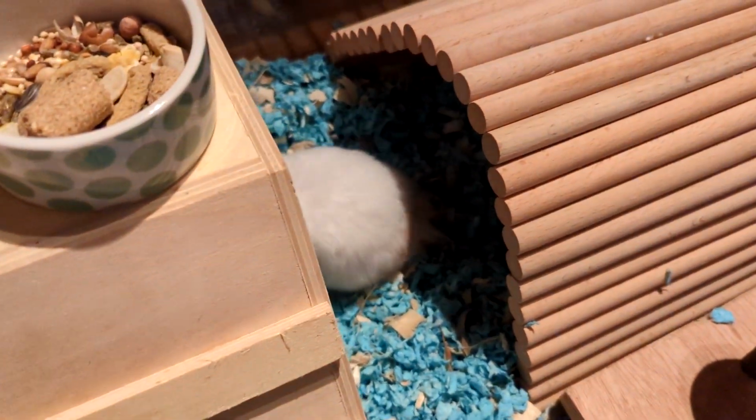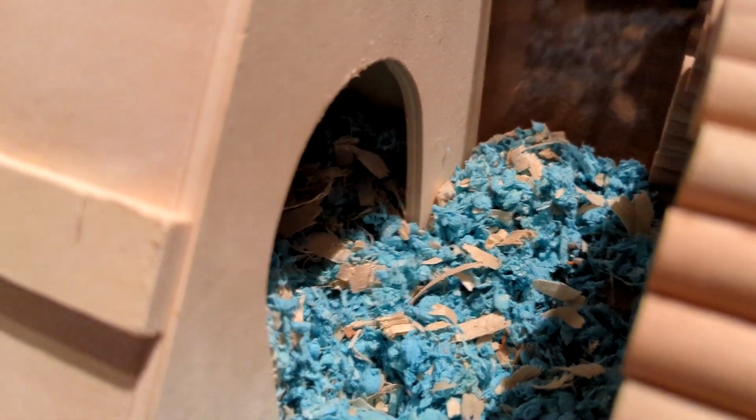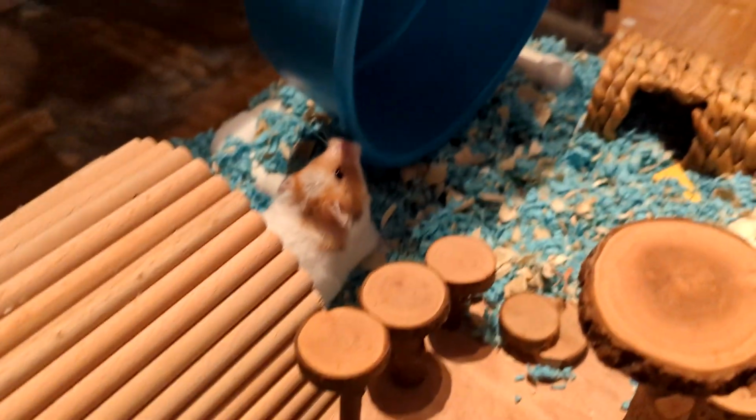So I hope that maybe she wasn't a past mama, or she wasn't purposefully bred, because backyard breeders don't follow genetics. And a lot of hamsters were bred with disabilities and heart conditions. They are with us now. I'm very happy to have them.